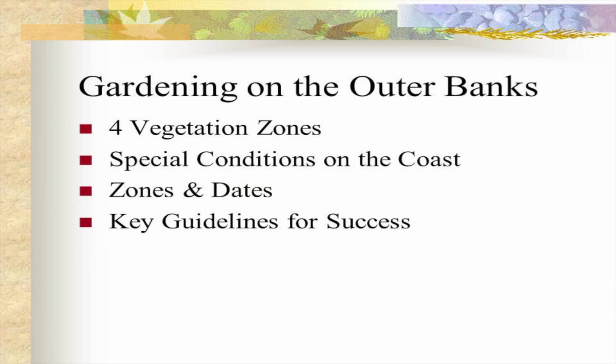The purpose of this presentation is to acquaint you with the challenges of gardening on the Outer Banks. We will discuss the 4 different vegetation zones, the special conditions that exist on our coast, the zones and dates that are important for planting, and the key guidelines for success, or how you too can be a successful gardener.